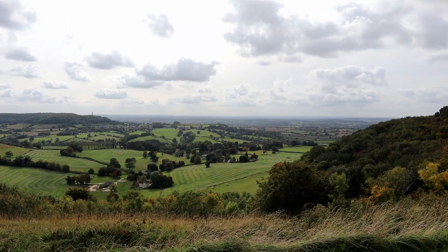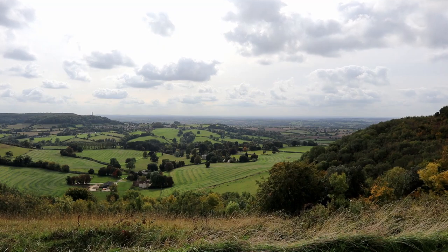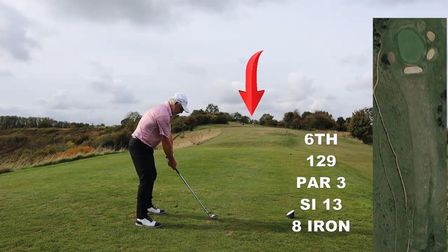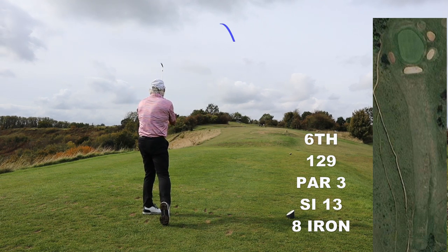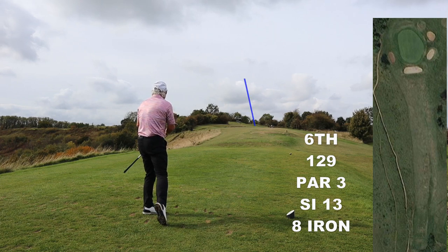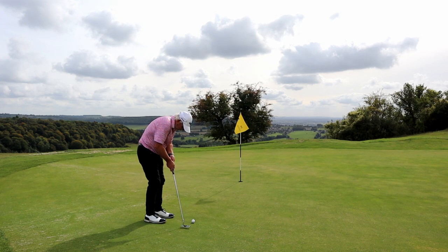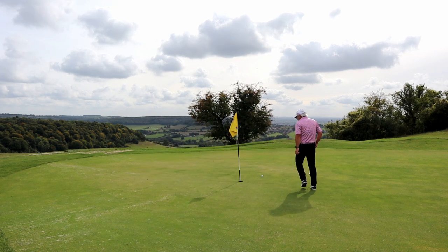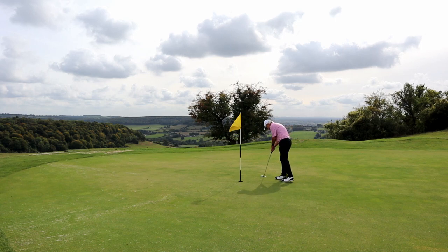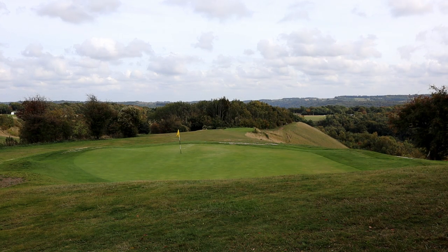And this is the view from the 6th tee. Again, absolutely wonderful. And the hole looks like this. Now it's not very long, but when you've got 3 clubs of wind out the left on a windy day, this is a tough ask. As you can see looking back down the hole, there's absolutely nothing to stop that wind.